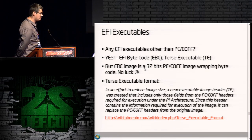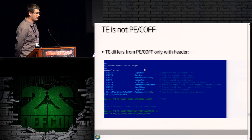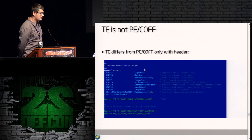The first one is EFI bytecode. It's actually the same PE/COFF image wrapping around the EFI bytecode. And there is a so-called Terse Executable, TE, which is not a PE/COFF image. The only difference of this format from a PE/COFF image is the TE header. This header is much smaller than the PE/COFF header, and this was done to conserve precious space in SPI Flash. So the TE images are usually loaded from SPI Flash.